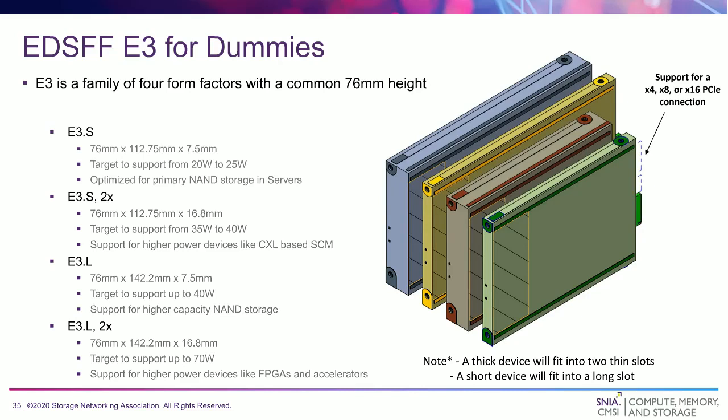So right now the goal is for the E3S, the E3 short, to be around 20 to 25 watts. The E3 short thick to be around 35 to 40 watts, and then the E3 long will be up to 40 watts, and then the E3 long thick, or 2X, will be up to about 70 watts. The reason we want to do this is we're targeting more than just SSDs. There are many other device types that we want to target with this form factor.